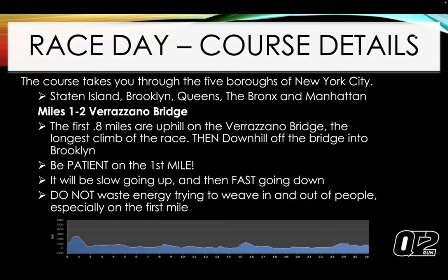So a little bit of the course details. The course is going to take you, as I mentioned, through the 5 boroughs of New York City. You have Staten Island, Brooklyn, Queens, the Bronx, and Manhattan. Miles 1 and 2, again, like I mentioned, you're on the Verrazano Bridge. The first 1.8, as you can see in the elevation, you're climbing. You're not going to really feel it because there's so many people around you. It is going to be the longest climb of the race. And then it's downhill off the bridge and into Brooklyn. That downhill is free speed.